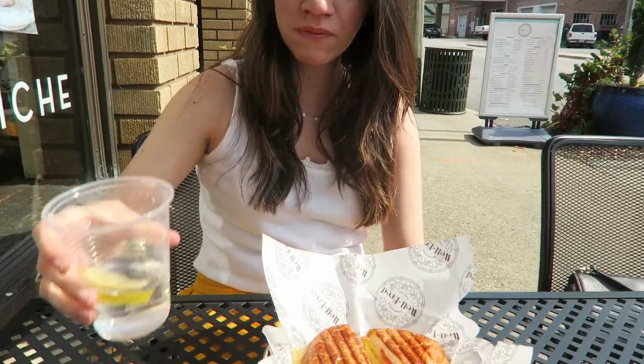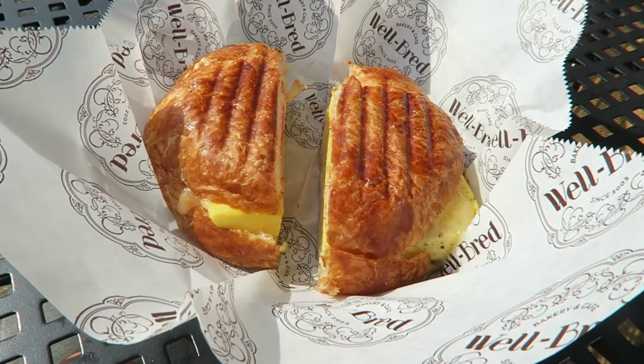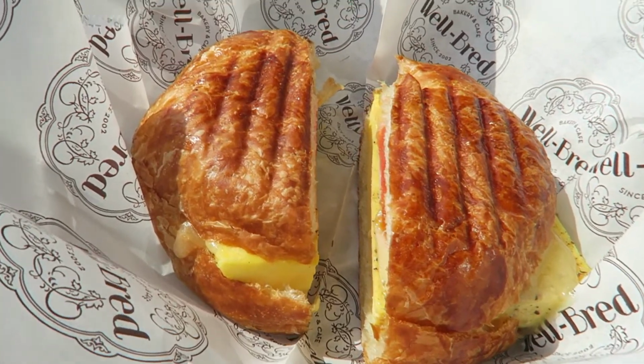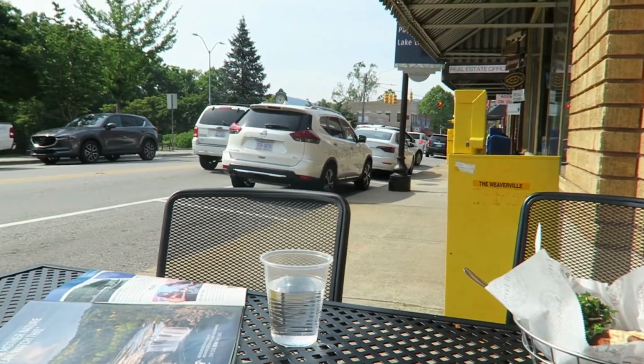But one of my go-tos there is the breakfast sandwich on a croissant. It is so tasty. Not necessarily the healthiest for you, but you can get it with tomato and maybe some other things. They also have really good tea lattes, and I'm personally not a coffee drinker, but I've heard that their coffee is amazing as well. They're really known for some of their bakery items, so if you're into that, I would definitely recommend checking out those as well. They also have some seasonal options.